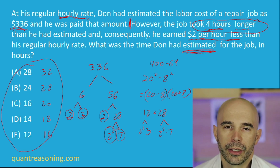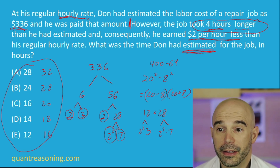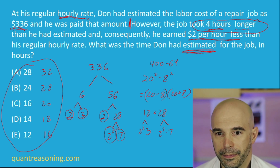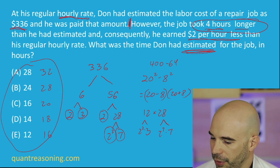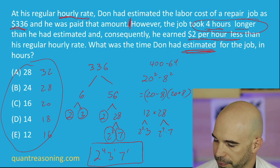And what I'm looking for is what would be the other factor. Like if each of these is a factor of 336, what would be the partner? And how will I quickly find the partner? By looking at the prime box of 336, which we said was 2 to the power of 4, 3 to the power of 1, 7 to the power of 1.